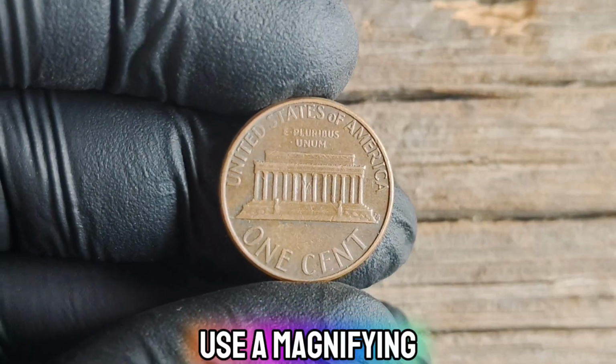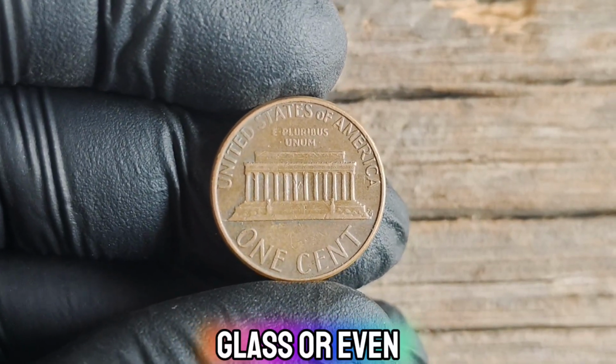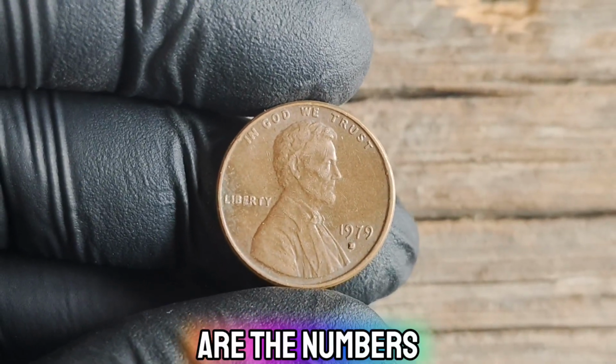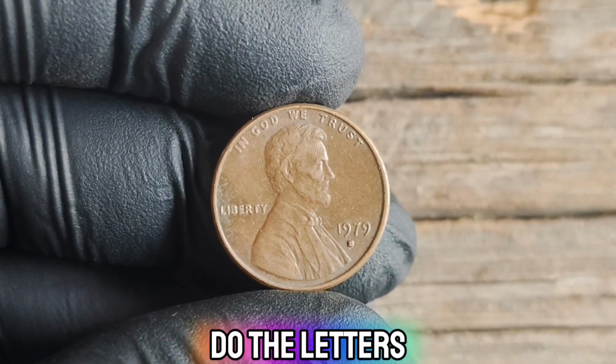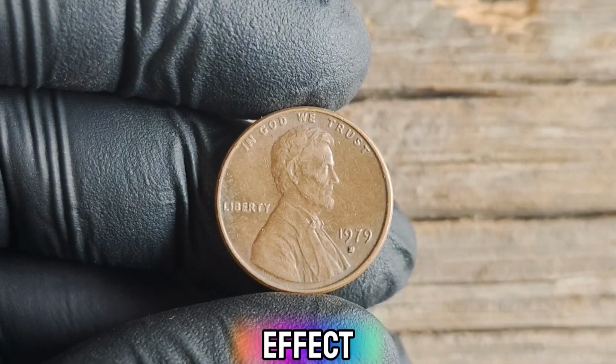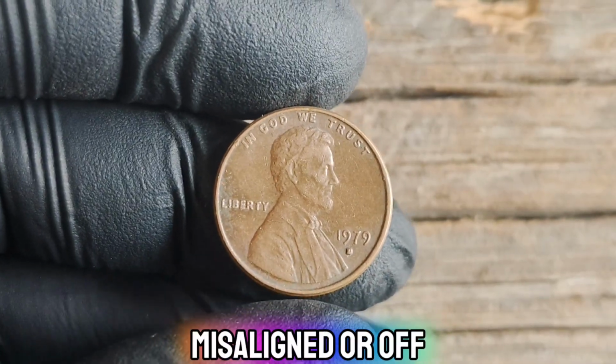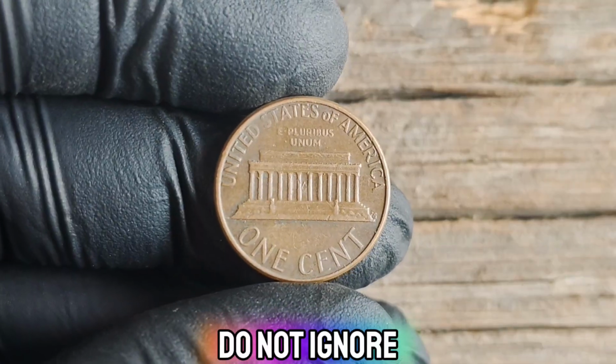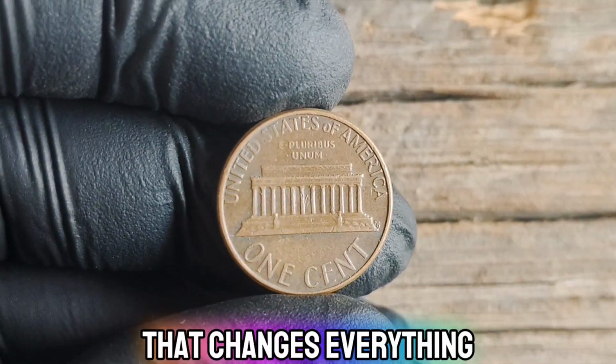If possible, use a magnifying glass or even the zoom function on your phone camera. Focus on the date and the lettering. Look for signs of doubling. Are the numbers slightly duplicated? Do the letters look like they have a shadow effect? Is anything slightly misaligned or off-center? Trust your instincts here. If something looks unusual, do not ignore it. That could be the moment that changes everything.